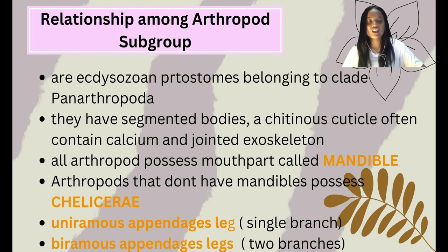A chitinous cuticle often contains calcium and a jointed exoskeleton. The exoskeleton covers and supports the animals, and it also protects them from predators. All arthropods possess mouth parts called mandibles. A mandible is a pair of mouth parts good for biting and holding food. Arthropods that don't have mandibles possess chelicerae. There are uniramous appendages, or legs with a single branch, and biramous appendage legs.